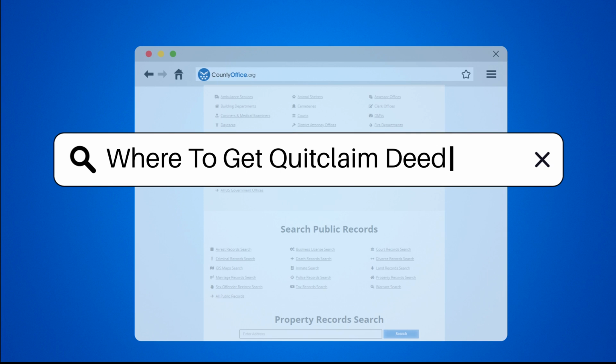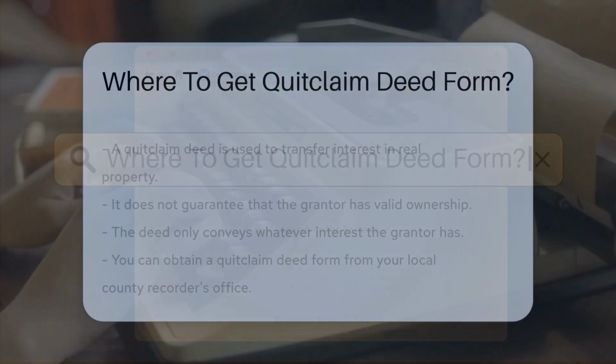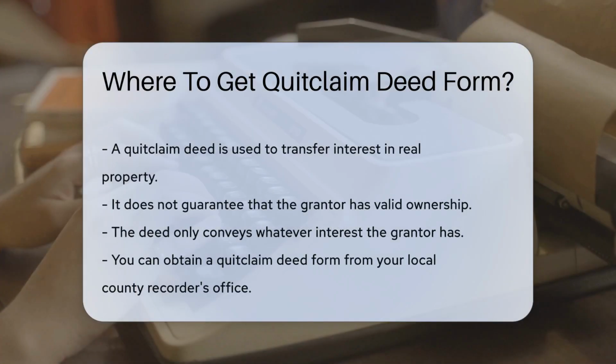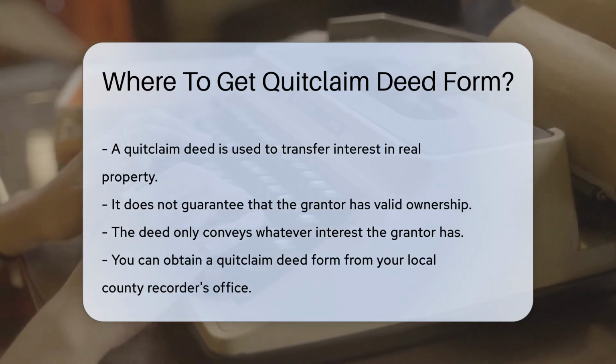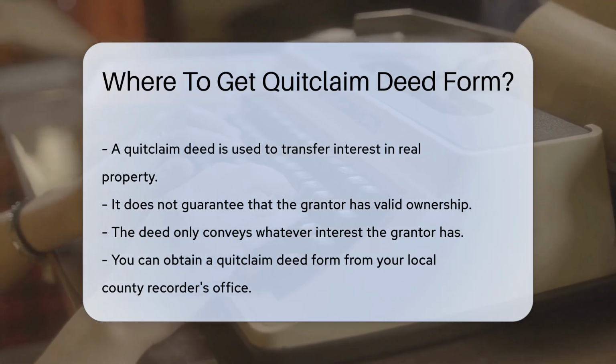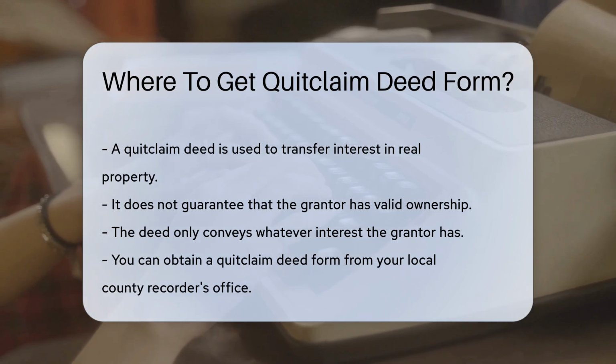Where to get quitclaim deed form? A quitclaim deed is a legal document used to transfer interest in real property. It does not guarantee that the grantor has valid ownership. It only conveys whatever interest the grantor has.